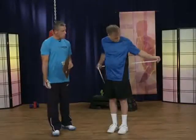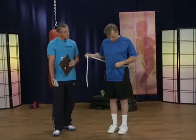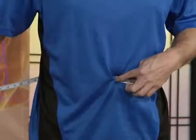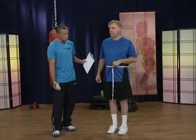So, first of all, we're going to take the circumference around the abdomen. The idea here is to get the tape measure around you in line with the belly button. The point of that is it gives you a reference for next time because when you come to measure it in future, the navel will be in exactly the same place. Make sure the tape is straight.